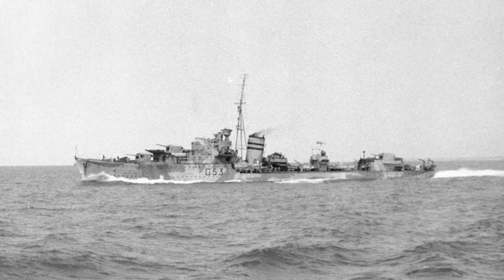HMS Janus was a J-class destroyer, the immediate successor class to the Tribals, and the J-class can essentially be described as a Tribal but scaled down 10% and swapping one of the aft twin 4.7-inch mounts for an additional set of torpedo launchers. Laid down at the end of September 1937, launched in November 1938, and commissioned at the start of August 1939, the ship still had that fresh paint smell lingering in the corridors when World War II broke out.